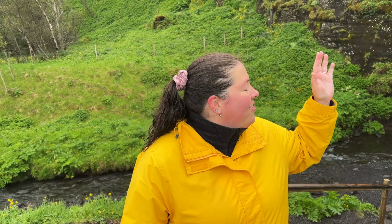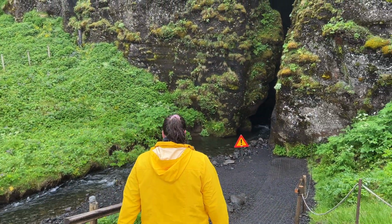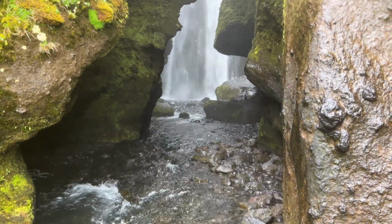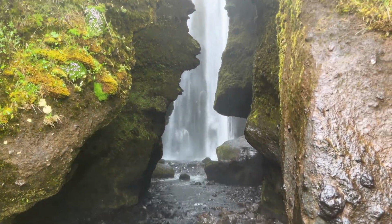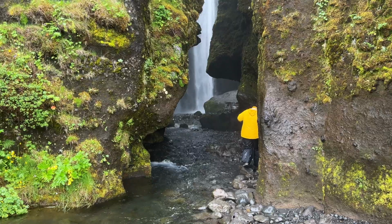Well, we made it to Gljufrabui, and it doesn't look like much from here. All it looks like is a slit in the wall. Let's see what this is like. I think our feet might get wet, so I don't know if I want to deal with wet shoes all day. We'll see how this goes. Come on. You gotta walk the stone steps going all the way back there, and then you get to see a cool cave waterfall. Looks worth it.